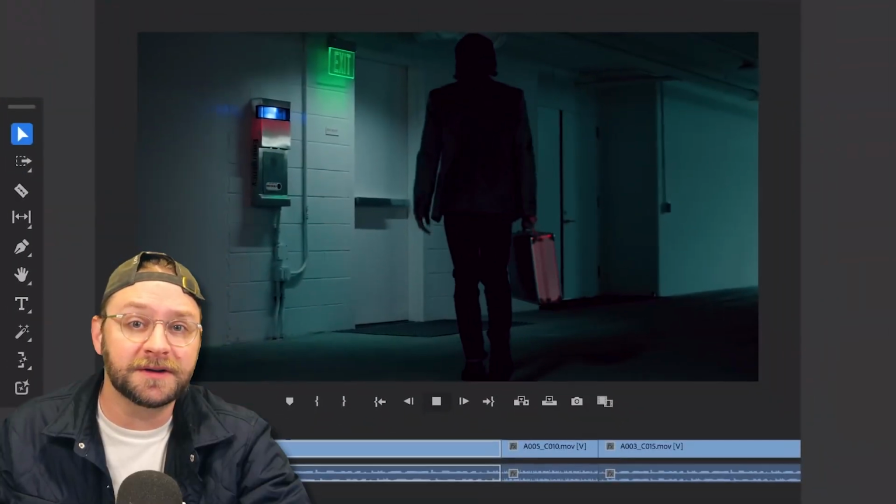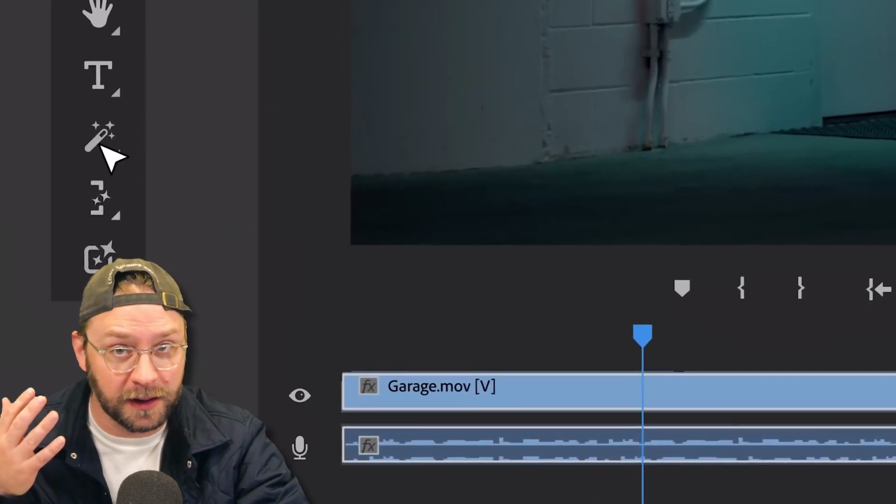This kind of reminds me of the remix feature in the Essential Sound panel of Premiere, but on steroids. Remix simply takes an existing audio and lets you extend it by kind of resampling the parts of the music, and it beat matches it for you. But now you'll be able to do this with video and create new portions of the video entirely from scratch thanks to Firefly.